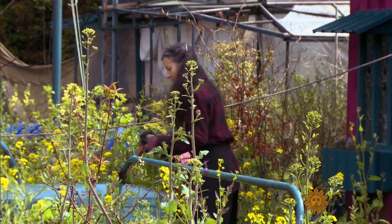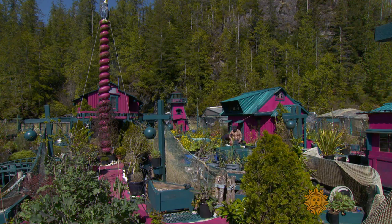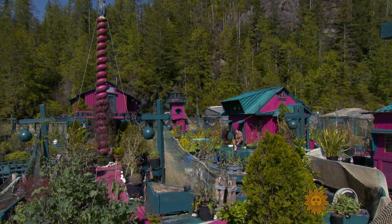Gardening is my passion. But it's more than just a passion, though. I mean, you have to do this. This is how you live. A passion and a necessity. And is this one all ready? That one's ready for planting, yes.